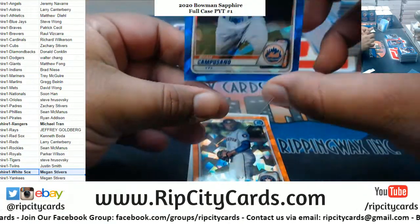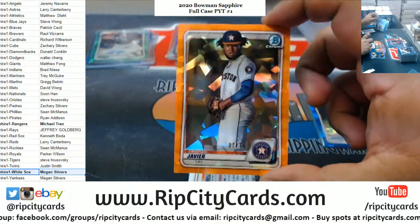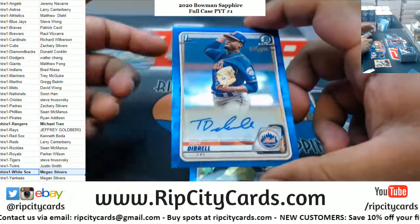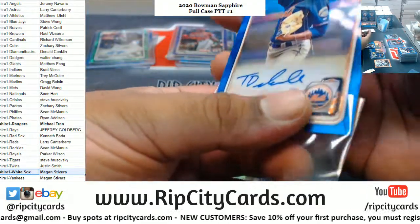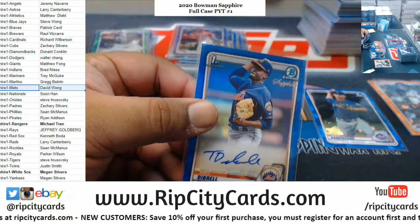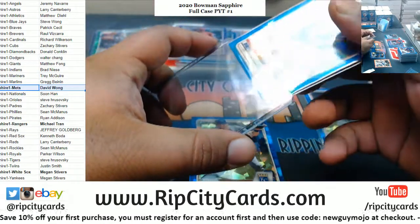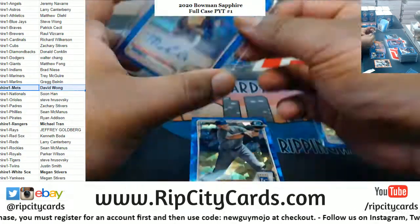Campusano, Mets. We got Christian Javier, 7/75, Astros. And what do we have here? Tony DeBrell, I think that's how you pronounce that. Mets autograph. Who's got the Mets? My boy David does. Boom. Come on. There we go.